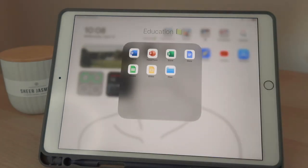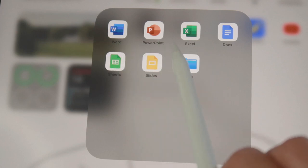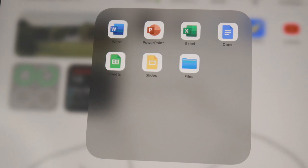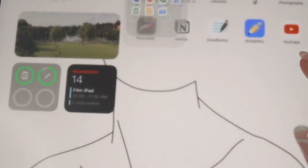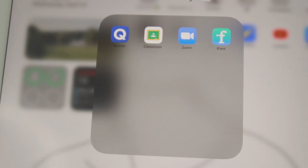So my first folder is for all of the apps that I use for school. The Files app is super useful since I use the same iCloud account across all of my Apple devices. I have everything and anything that I work on my iPad, phone, or laptop saved onto here. Then I have all of the Microsoft apps like Word and Excel, as well as the comparative Google apps like Docs, Sheets, and Slides.